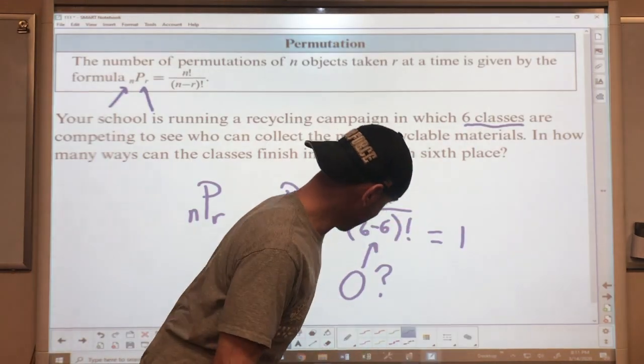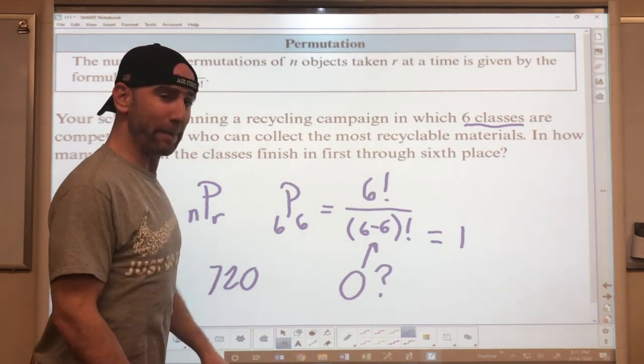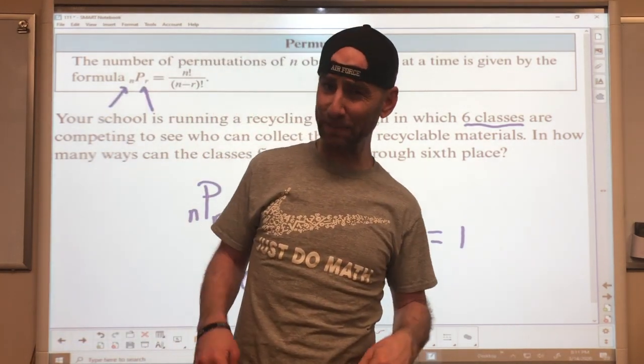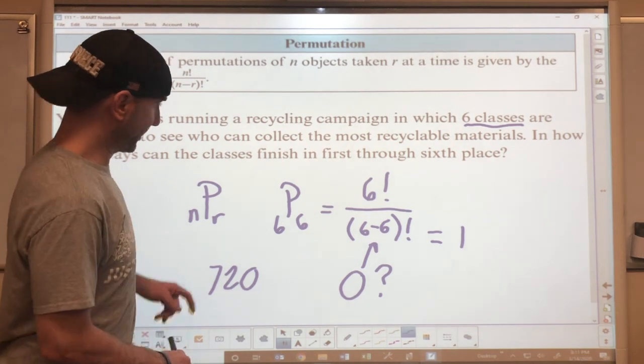So the solution here is 720. Now you may be tempted to say 720 combinations. That's incorrect because in a permutation the order matters. Okay, let's continue.